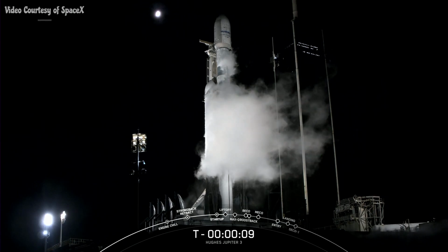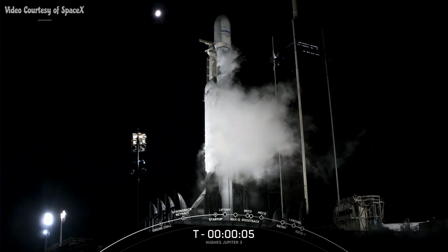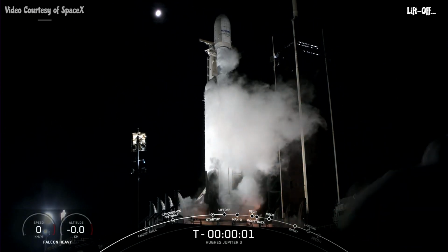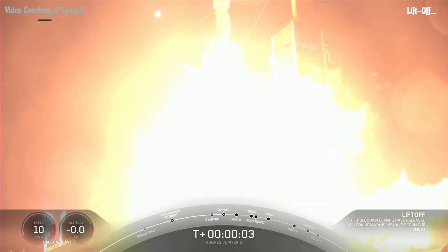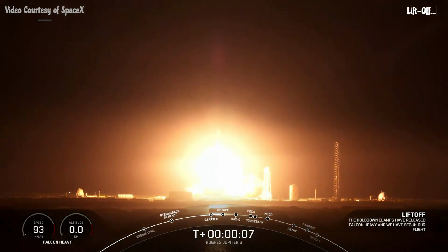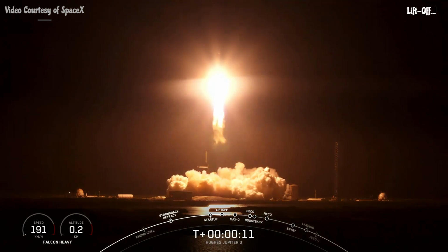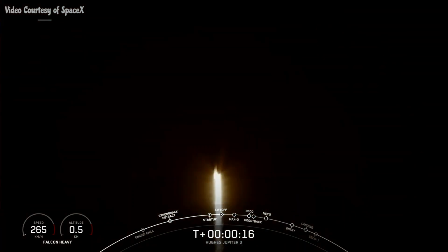T-minus 10, 9, 8, 7, 6, 5, 4, 3, 2, 1, ignition, engine full power, and liftoff of Falcon Heavy. Go Falcon 9, go Falcon Heavy, go EchoStar. Stage 1, chamber pressure is nominal.